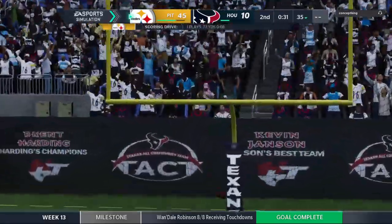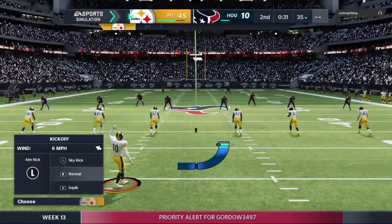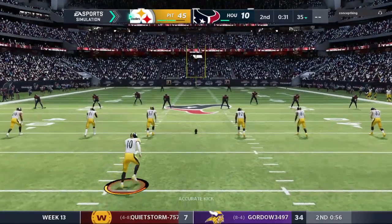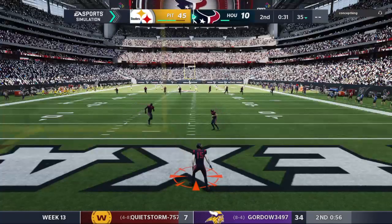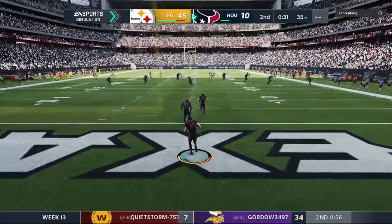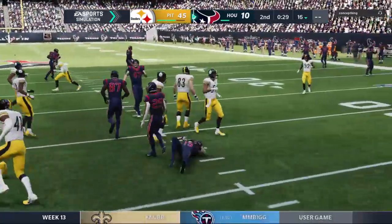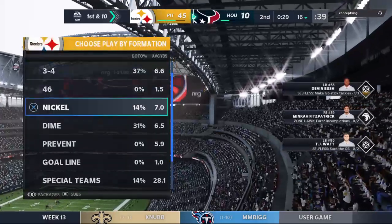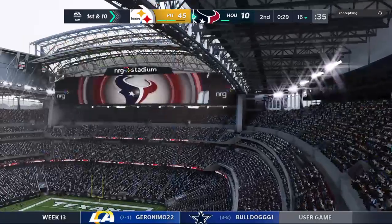And the rout is on here in this first half. Makes the score, Steelers 45. Texans Morstead out 10. Now following the touchdown to kick. Fielded in the end zone. The Texans take over first and 10 at their own 16-yard line.